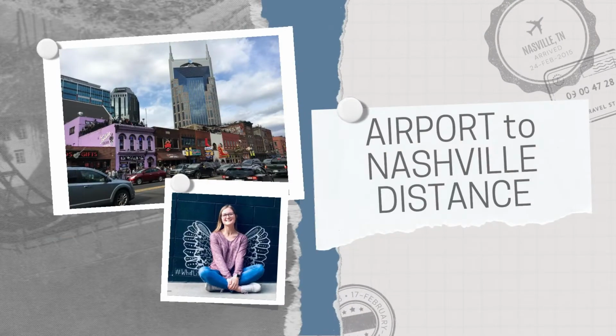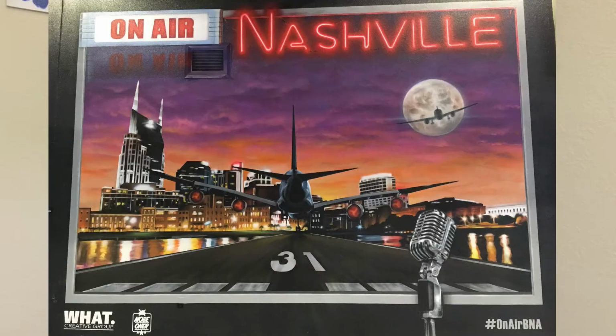Up first on the list is the distance from the airport to Nashville City Center. The closest airport to Nashville is the Nashville, or BNA, airport, and depending on traffic, it can be about a 12-minute drive to the Nashville City Center and a little bit under 10 miles.